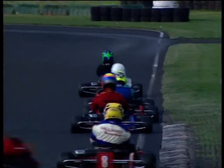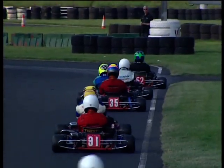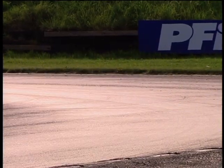Behind the pair of them, we've got number 35, that's Thomas Barrow, the brother of Sarah Barrow, who we heard from earlier on. Sarah's making good progress in this race. She started 26th on the grid, but she's already worked her way up into the top 10. There she is, number 91 at the back of the group.